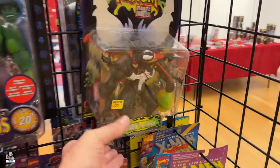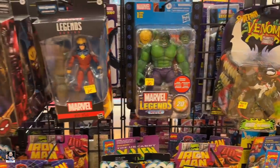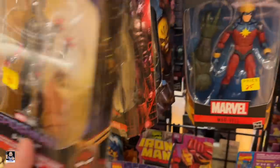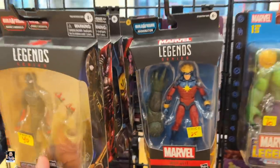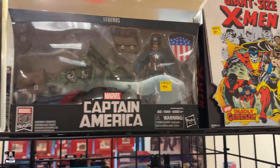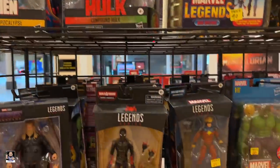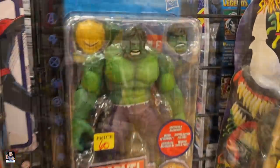Oh, check this out. It's neat. Got the Hulk, Marvel, Fat Thor. They got actually some pretty nice stuff. Captain America, actually have this set. Got the Hulk and Apocalypse right there. All right, let's check out some more stuff.